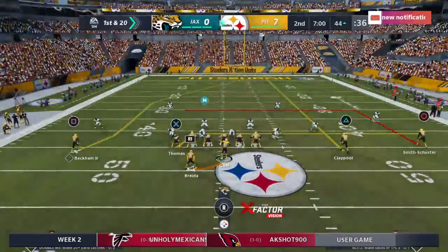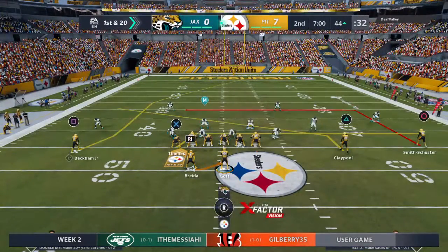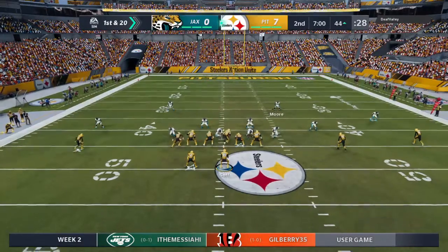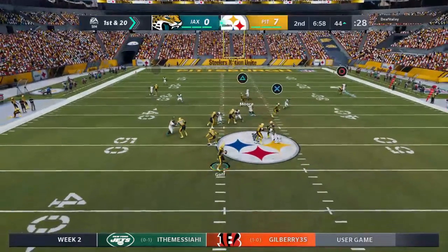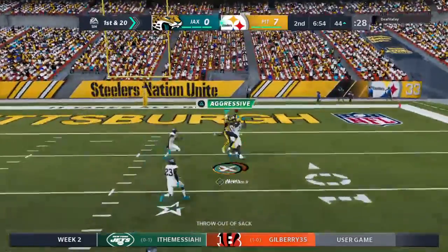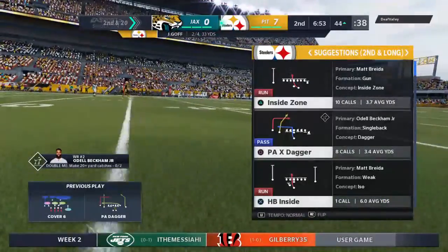They're backed up here with a 1st and 20 now after the holding penalty. Off play action. Here's Goff. He'll let it go deep for Beckham. And that's going to be incomplete. Too tough to hold on to that one.